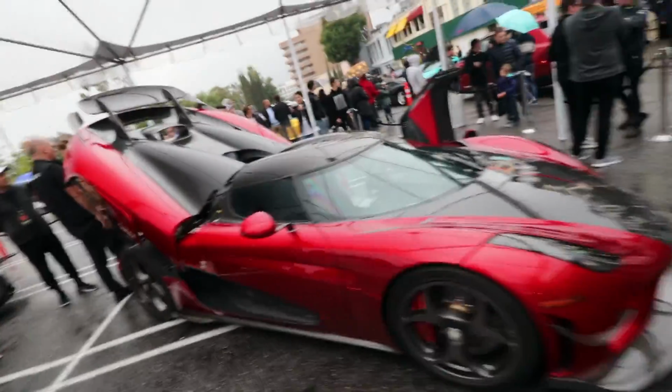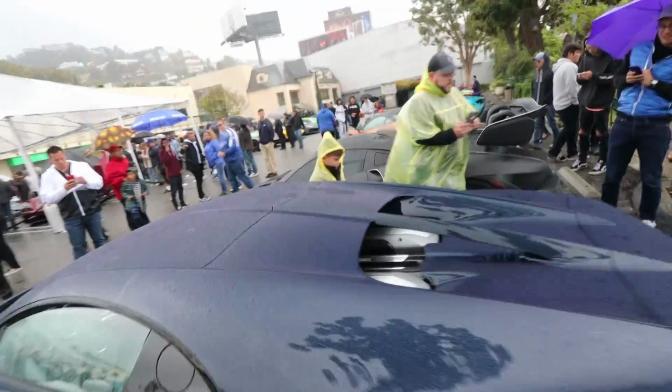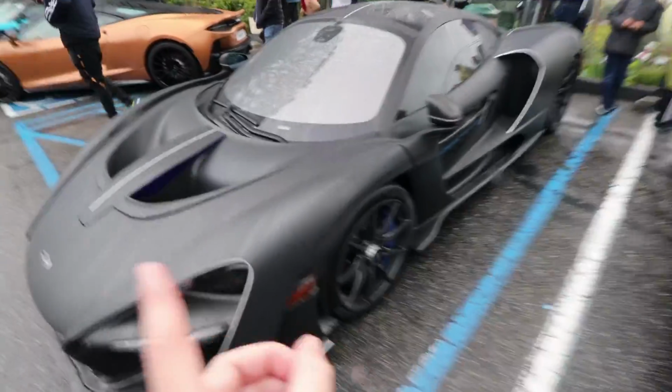We got the Regera right here, the Jesko. But we're here at Sunset GT. We got supercars in every direction. I wish I could get one of these instead of an FF, because this thing is wicked, but I think they're like $1 million. I don't know for sure, but they're a lot of money. We have the Chiron right there, and we have that matte carbon Senna. The rain is kind of a bummer, but we're out here hustling. This is my favorite Senna in the entire world.